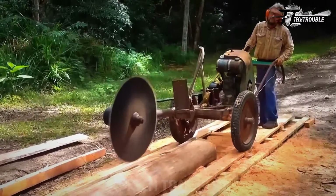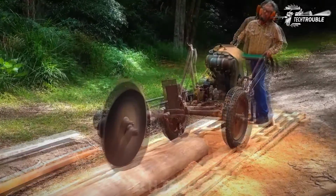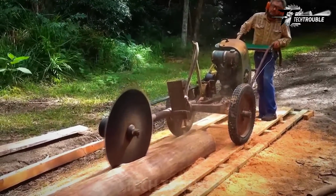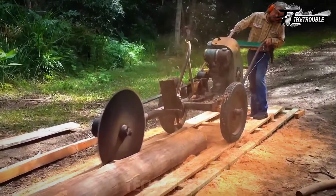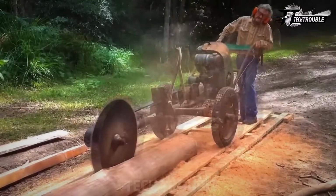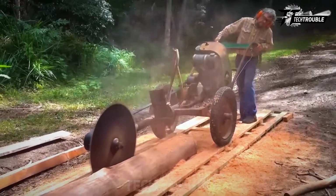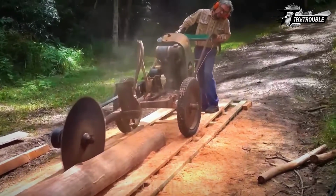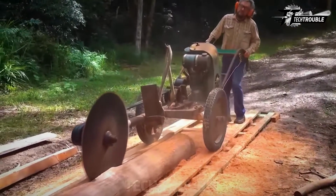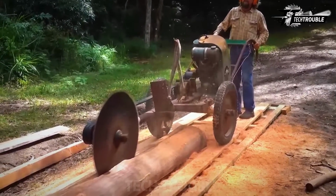Step into the sawdust and feel the roar. This is raw timber power unleashed. The mobile circular sawmill isn't here for show. It's here to slice, rip, and dominate. Belt-driven and gas-powered, this rugged beast rides on steel wheels, hauling its deadly spinning blade straight into the heart of hardwood. One pass and the solid log turns into clean-cut boards, while sawdust explodes into the air like smoke from a cannon.